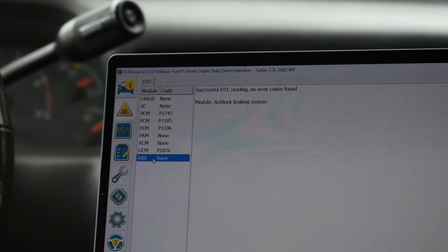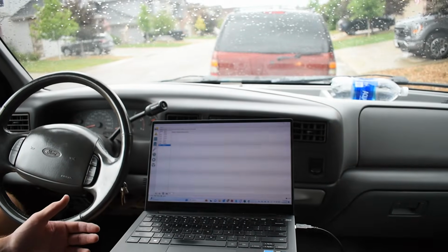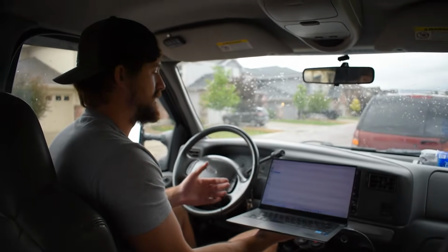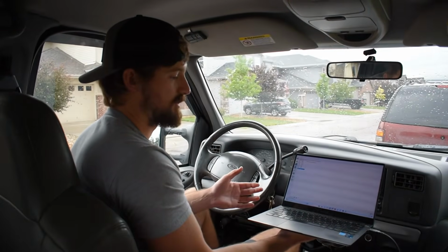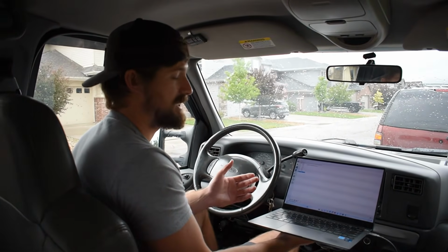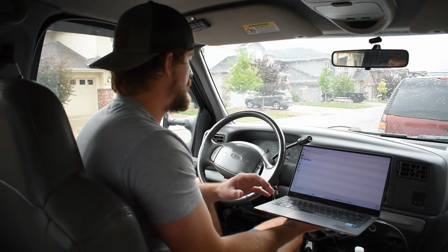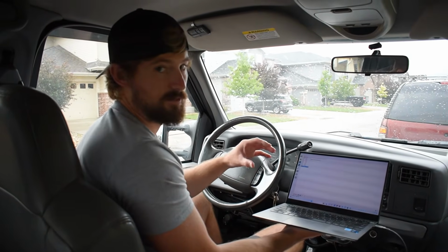So this is a lot more advanced than you'd be able to get on any cheap scanner on Amazon, which, like I mentioned, don't work on here. With a code scanner, you're going to have to buy a $400 or $500 code scanner, and this software is completely free. All you need to do is get a $35 connection here, and so this is the easiest and cheapest way to read any codes on here.